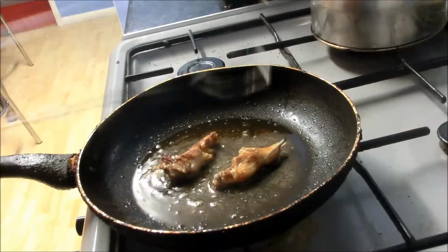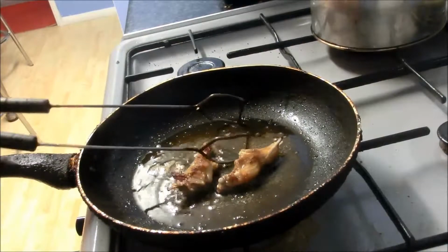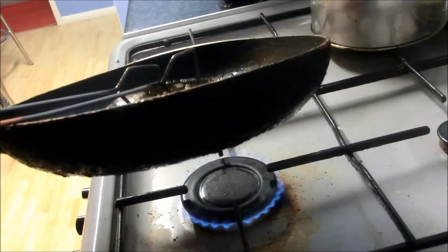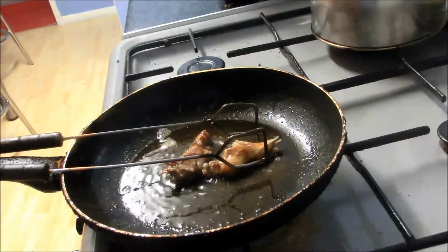Well, don't worry people, that's not the house burning down. That's the really clean frying pan belching out toxic smoke.